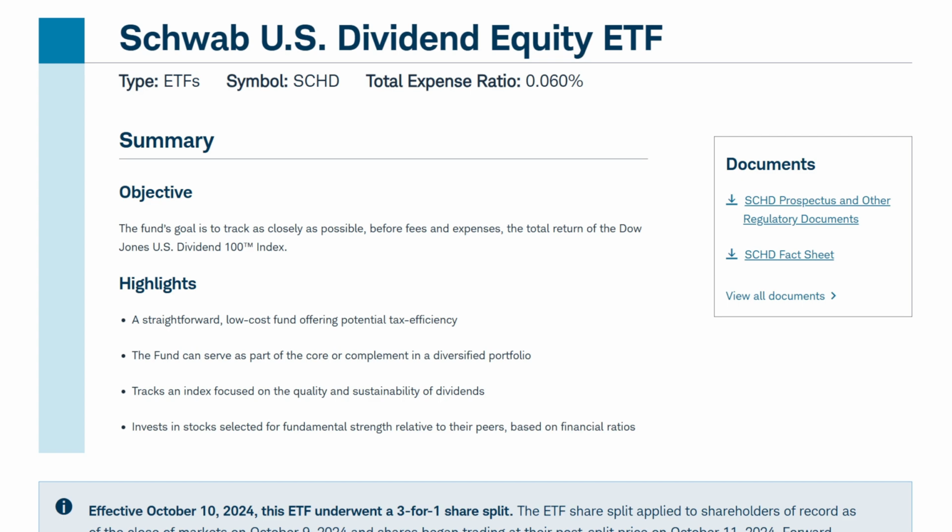The first part of this two-fund portfolio is SCHD. SCHD, also known as the Schwab U.S. Dividend Equity ETF, focuses on high-quality dividend stocks, has had a relatively high yield historically of around 3 to 4%, and screens for quality and consistent dividend growth. Schwab themselves highlight that this is a simple, straightforward, low-cost fund offering potential tax efficiency. They also say that the fund can serve as part of the core of a portfolio, or even complement a diversified portfolio. The fund tracks an index focused on the quality and sustainability of dividends and invests in stocks selected for fundamental strength relative to their peers based on financial ratios.